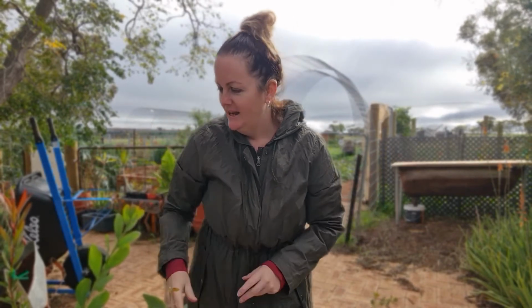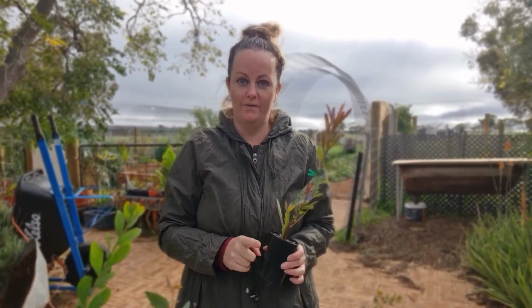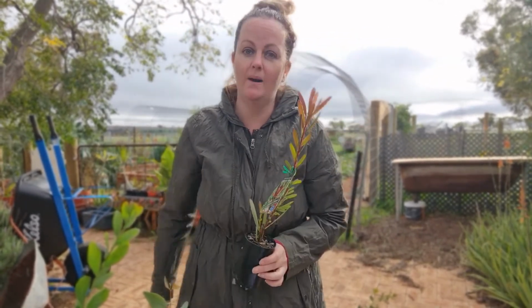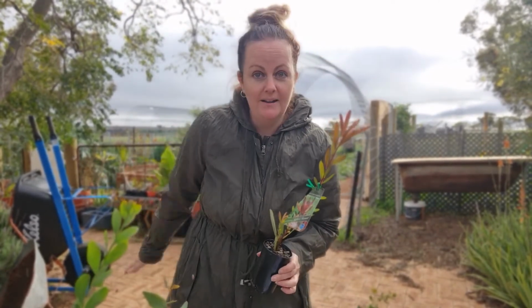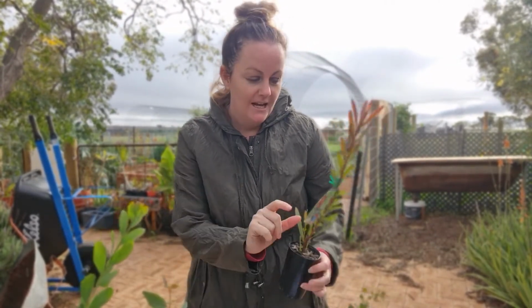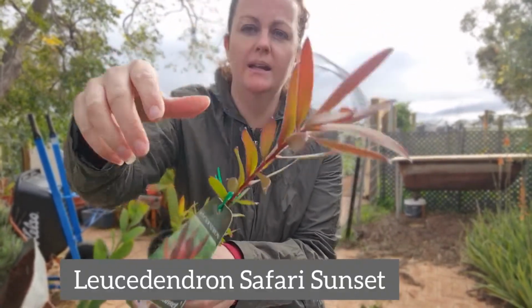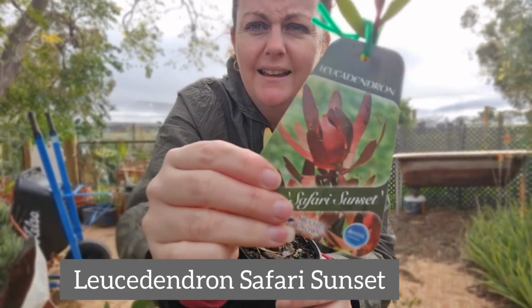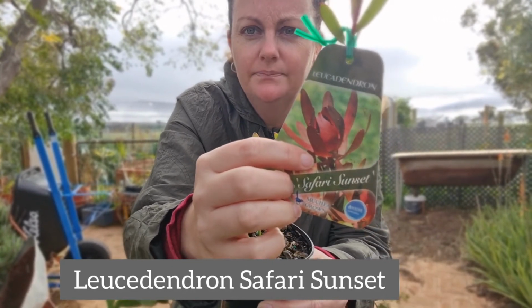Okay, so yes, Lucidendrons, Proteas, native to South Africa, not to Australia, although they are used a lot in our floral arrangements because they are quite hardy and suited to our climate, which is why I'm planting them, because they are beautiful and they suit my climate and growing and my soil conditions. So we bought the Safari Sunset Lucidendron. This one's actually beautiful as foliage as well. Let's see if you can see that there. And it's also got these like flowers on the ends of the spikes.